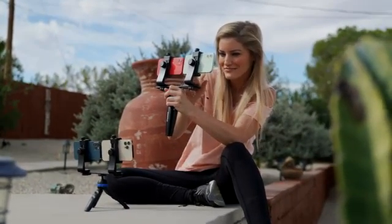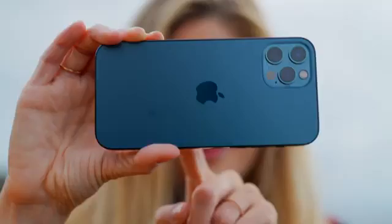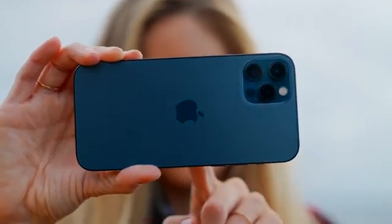Obviously the 12 Pro Max has some upgrades, but I do love the size of the 12 Pro. It still has the extra lens, it has the LiDAR scanner, and I've been so impressed with it over the past few weeks that I've been using it.